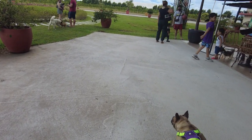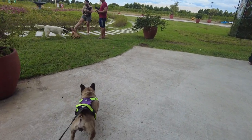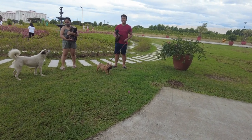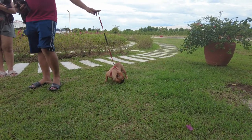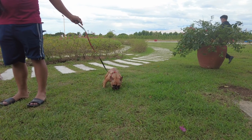We saw another Frenchie, so Ronda and I decided to get near and meet the other munchkin. She was really, really tiny. We thought she was just a puppy, but we learned that she is already 3 years old, and her name is Frida. Hello there, Frida.